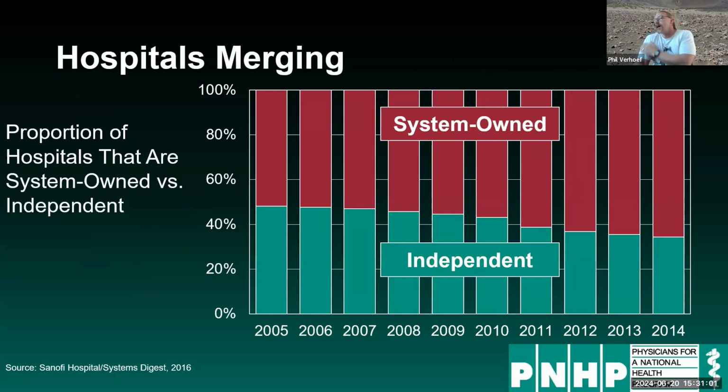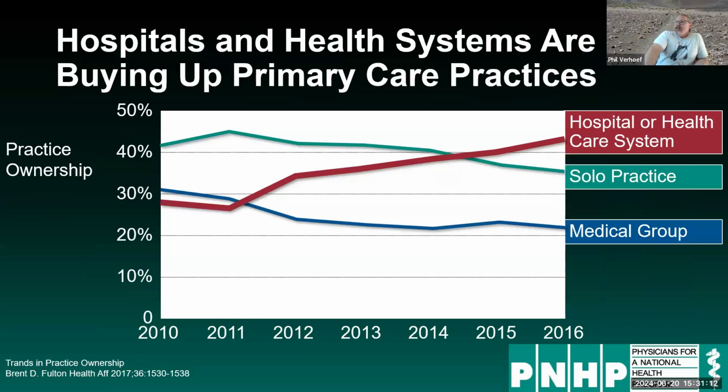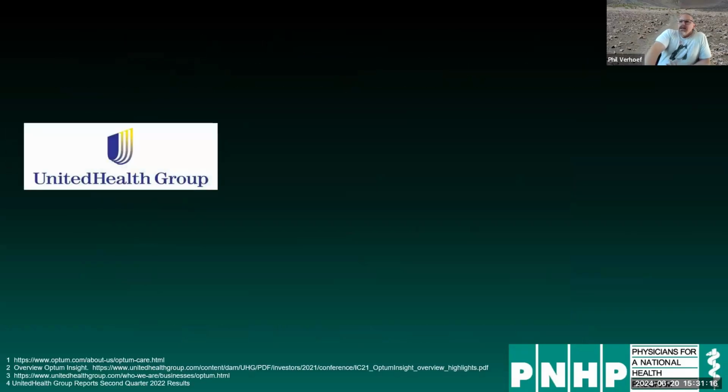I showed you this yesterday, the rise in hospital mergers that are happening. And this is another thing that nonprofits are engaging in, snatching up all of these other hospitals to build their networks. And we talked about this a little bit yesterday, and this is only getting worse, was accelerated by COVID. So here's, I think, an amazing example, right?